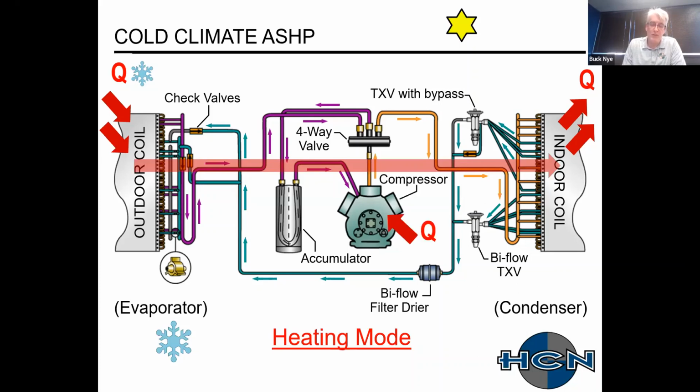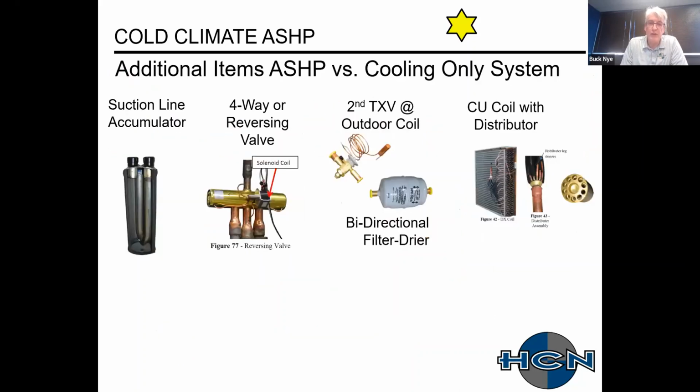One thing that we have going in our favor with the airside heat pump in heating mode is that the compressor is generating energy, or adding heat, into our refrigeration system that we can utilize for our heating applications.